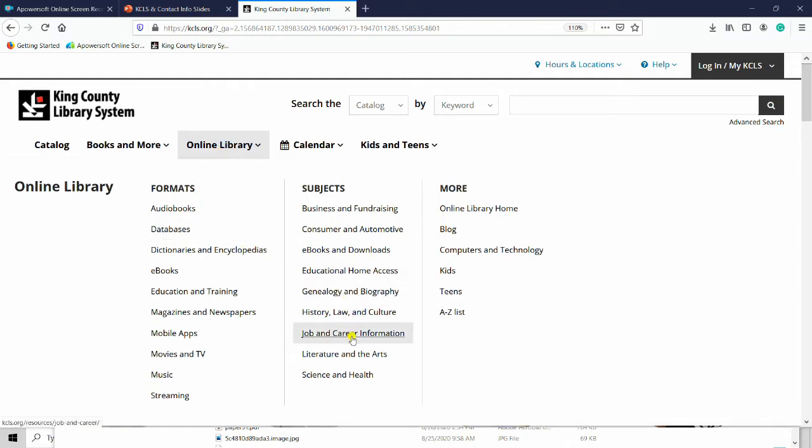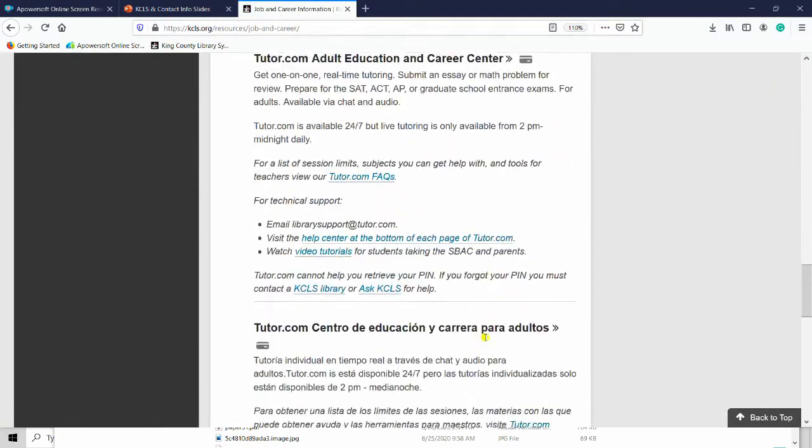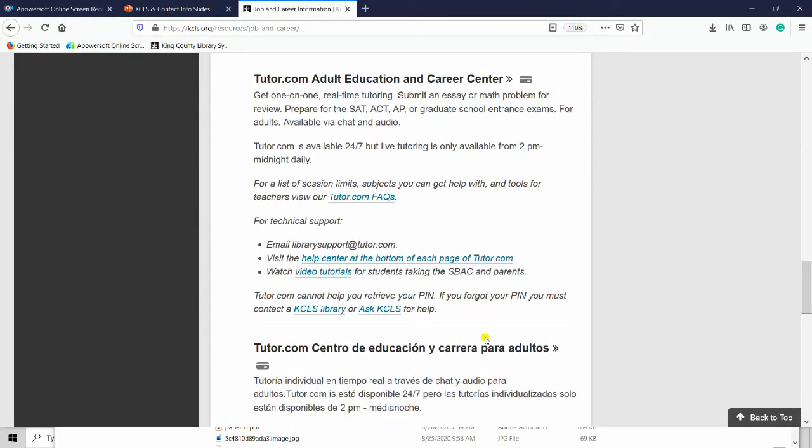If we look under Job and Career Information, we'll find our Tutor.com service, an adult education and career center. We also have a version of Tutor.com for teens and children as well. This service allows students and adults to get one-on-one real-time tutoring. They may submit an essay or a math problem for review. They may prepare for standardized testing and graduate school entrance exams. And video chat and audio are available.